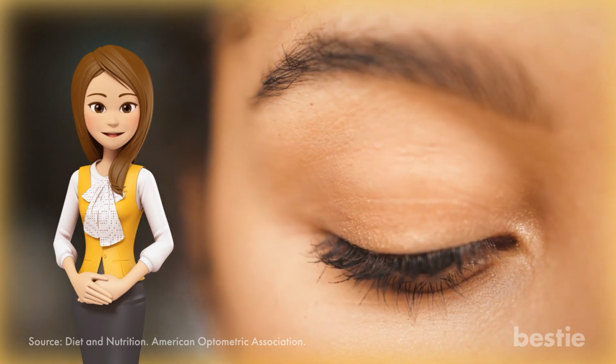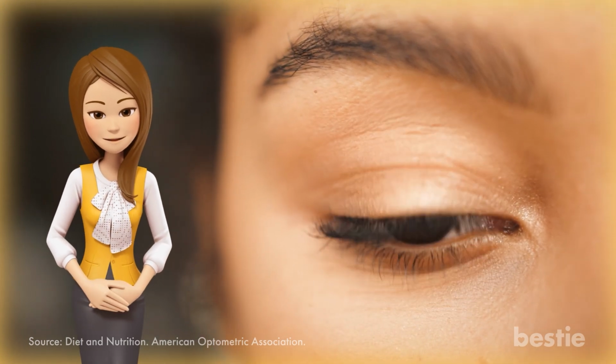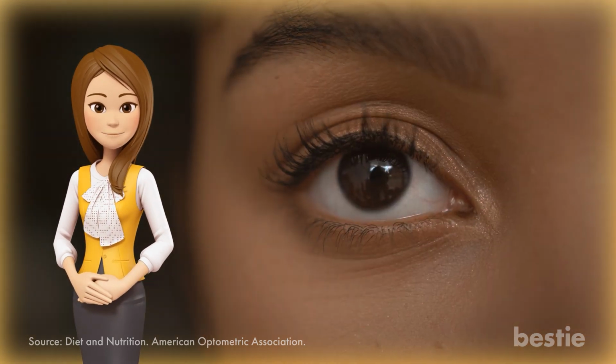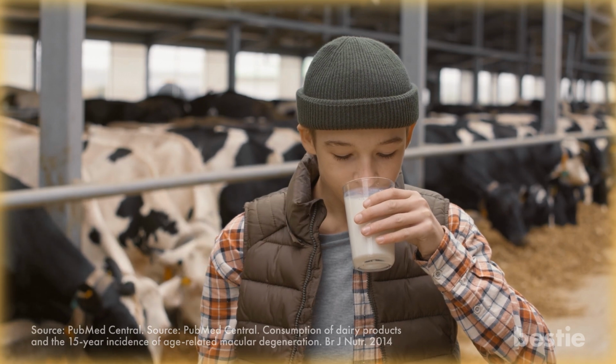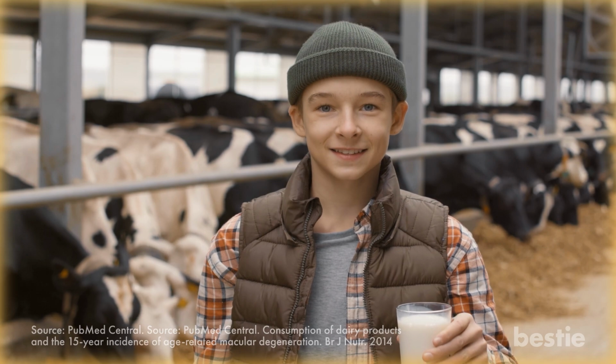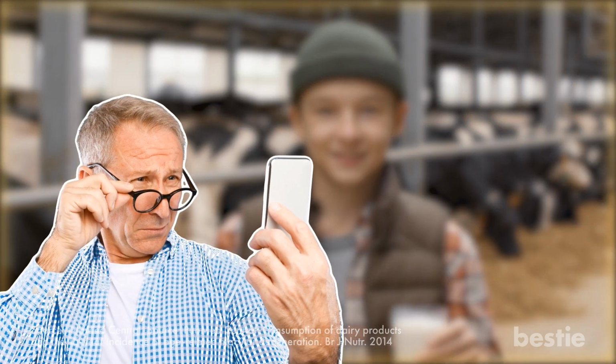Zinc is present all over the eye, including the retina and underlying tissue. Zinc is also an essential mineral to help you see better in the dark. Dairy products can be very effective in preventing age-related macular degeneration. This means being protected against blurry vision as we age.